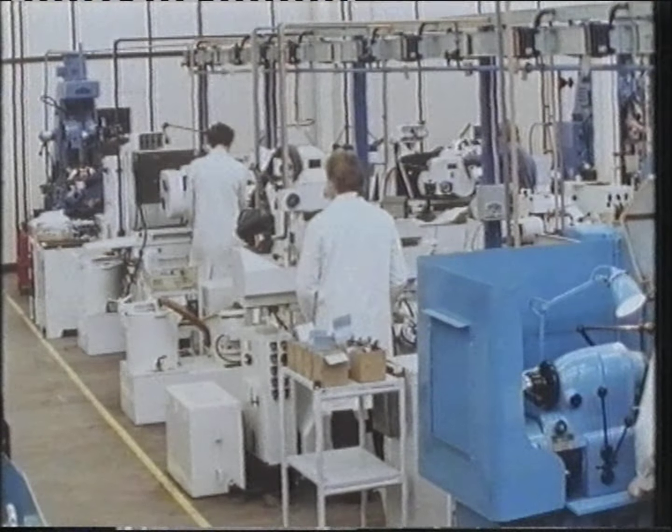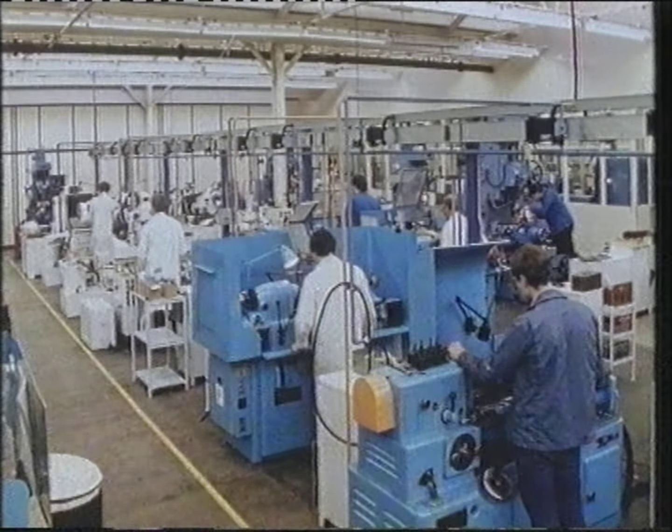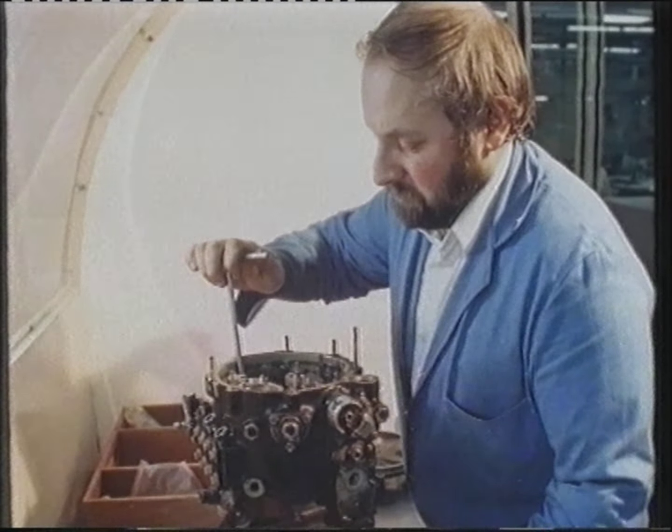And looking after the customer's needs extends far beyond the factory gates. Conveniently placed near Birmingham Airport is the engine system's repair and overhaul base, which services all types of fuel pumps and systems. In turn, it's backed by a worldwide network of spares and facilities.